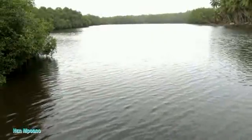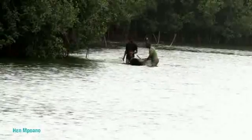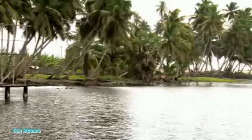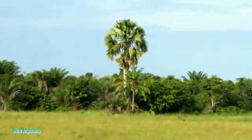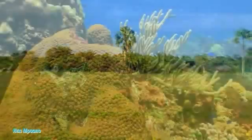These valuable functions are the results of their unique natural characteristics, as wetlands are among the most productive ecosystems in the world, comparable to rainforests and coral reefs.